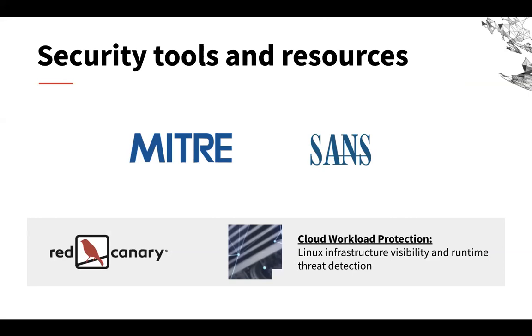And of course, SANS too, I mentioned them a couple times. They've got some really, really good trainings out there as well, so I would definitely look into them. I know they have some really good focus that is specific to cloud workloads and DevOps specifically. So yeah, that kind of wraps it up for me.